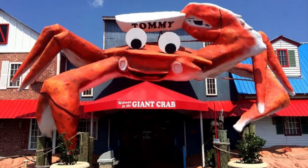Another one of our campy traditions is we go to an all-you-can-eat seafood buffet called the Giant Crab, and they have this giant crazy crab mascot out front that we always take a group photo in front of on July 4th. We weren't exactly comfortable going to an all-you-can-eat seafood buffet, but we still wanted to duplicate the photo.